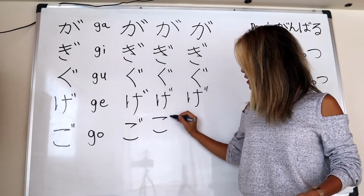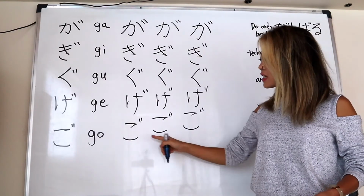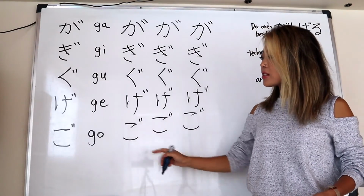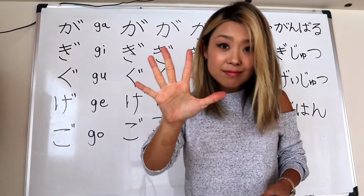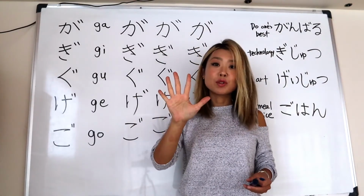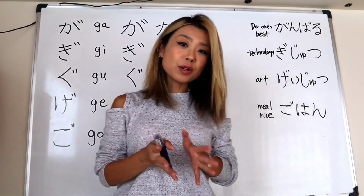1, 2, 3, 4. So this is hiragana ko to go. Okay, this is go. Go is 5 strokes. Go. Okay? So now you can write some new vocabulary.